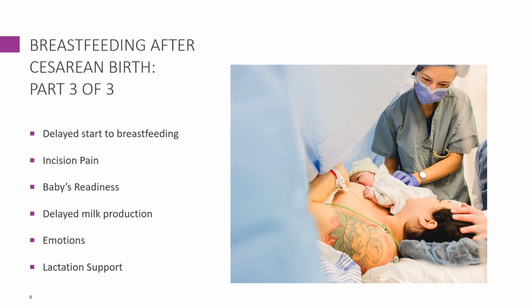It's helpful to understand the breastfeeding challenges you may face after a C-section so you can prepare for them. Some common experiences include delayed start to breastfeeding, incision pain, a sleepy baby, delayed milk production, and the emotional toll of it all. After a C-section, you may have a delayed start to breastfeeding, depending on the type of anesthesia you have, and your baby may be a little bit sleepy for a while after the procedure. If you have general anesthesia, which is rare, you will be able to breastfeed once it begins to wear off and you are feeling up to it.